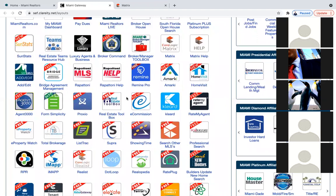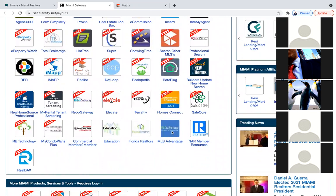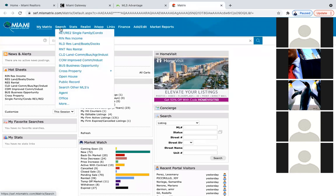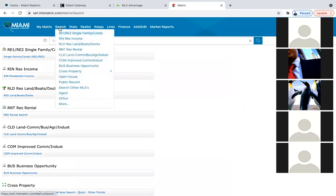So let me see if I can find you guys the Flex MLS here. I believe they changed the name. It's MLS Advantage. So this is one of them now. If you want to find properties and you have a client that wants to fix and flip in another county in Florida, you can go to this site. I'm going to show you what I'm doing in Miami and Broward County, which is mostly where I'm at right now. My latest one that I'm going to be putting on the market is in Hollywood on Fulton Street, 2323 Fulton Street. So let's just search this one.